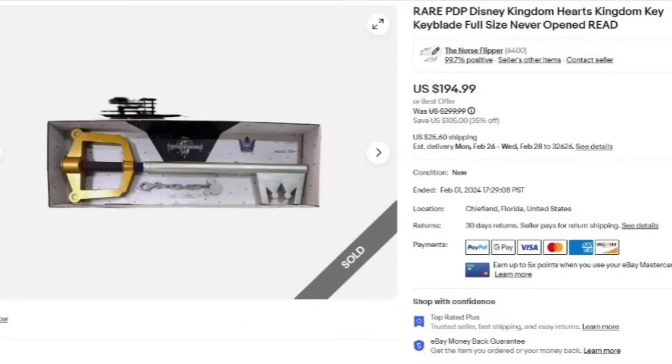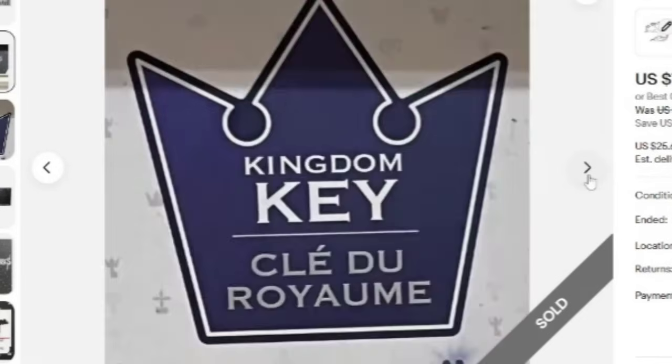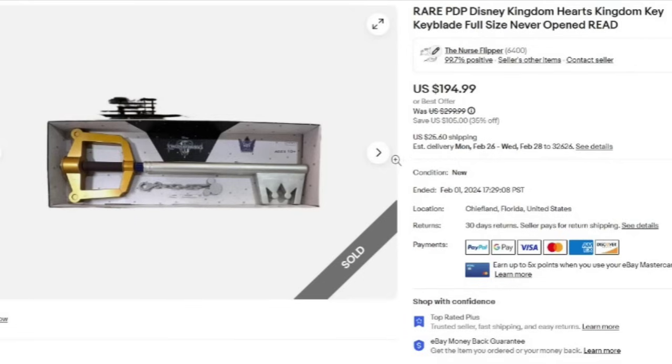This is a rare PDP Disney Kingdom Hearts. This one was never open. This was actually left in my rental house, and I looked it up and saw what it was worth. So no cost into it, but there was a lot of damage done to my rental house, so we will put it towards that. Here you can see the photos, and here was the tag. Great, great sale. This one sold in under a month. I don't know that there are that many of these out there, but this one just happened to be left behind in my rental house.